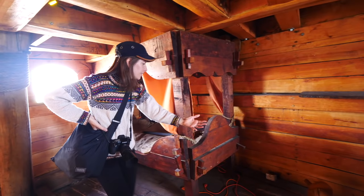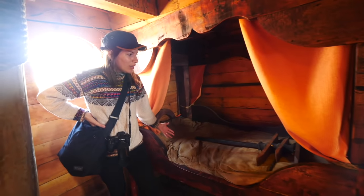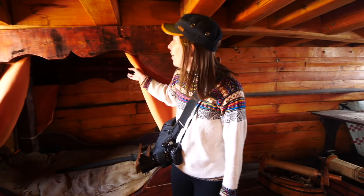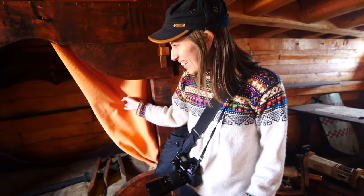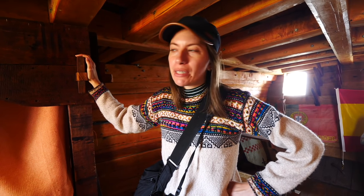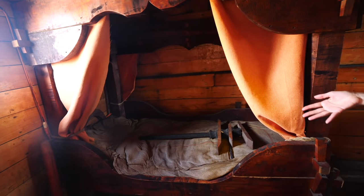In case you're curious about the captain's quarters, voila, here it is, the bed. In all its glory, in simplicity, I should say. I mean, at least... I don't know, there is no at least, it's pretty bad. I don't have anything positive to say. Oh my gosh, that must have been rough. Yeah. But you've got to think everyone else was probably sleeping in hammocks below deck. So this was luxury. This was luxury, right here.